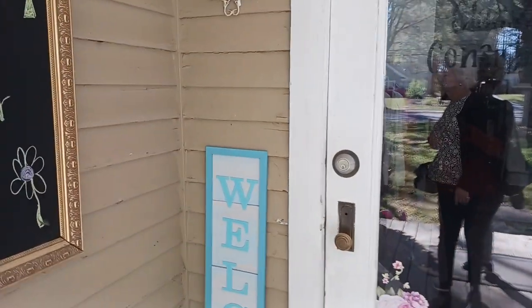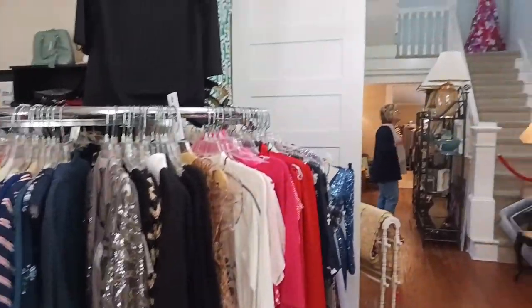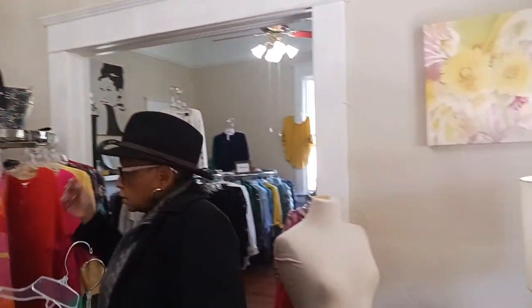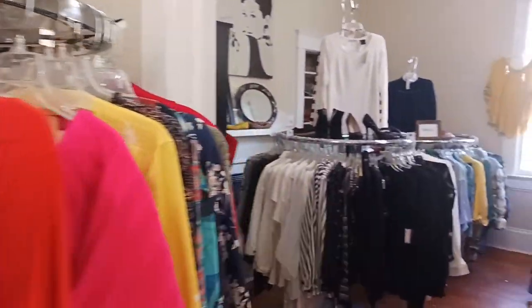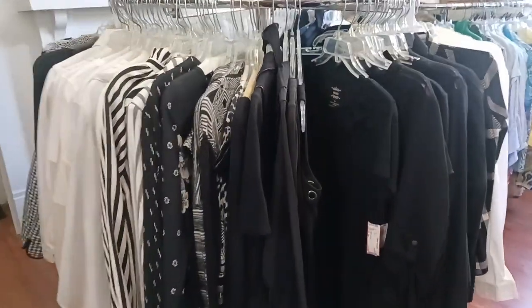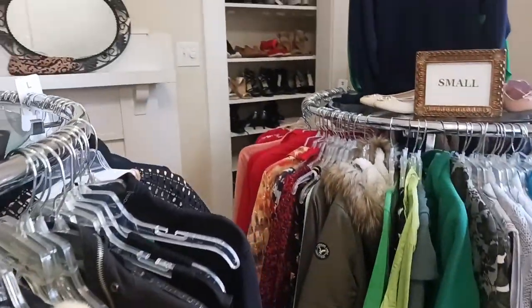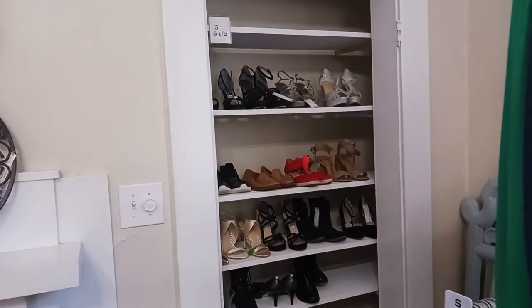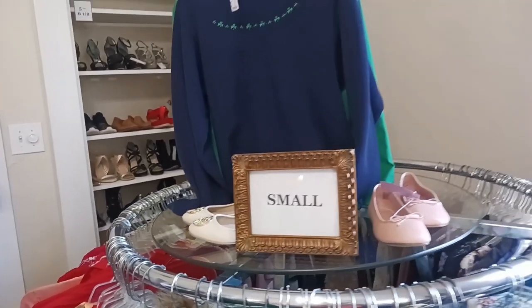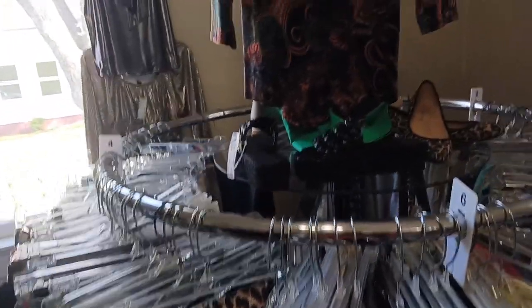So I am now getting ready to enter into the shop. This is their new location, and I'm just going to walk through and browse around and see what's going on. Let's start over here. This is primarily a women's boutique. They sell all kinds of clothing for women. It is a consignment shop, and you can bring your items here and get them approved to go on consignment. I believe they have different vendors that set up in different rooms, just to give you an idea of some of the items that they have.